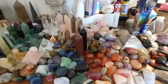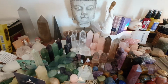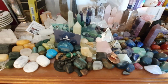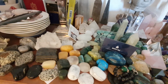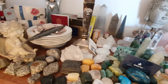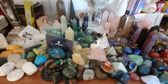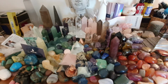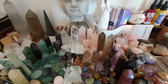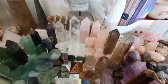But as I've been collecting for a while, people, this is not just something that I could go out and buy in a day. You know, there's some feathers over here and some angels and stuff. So yeah, I've been collecting for many years. So this is a collection that has grown and grown and grown. Some of my favorites are, of course, in here.